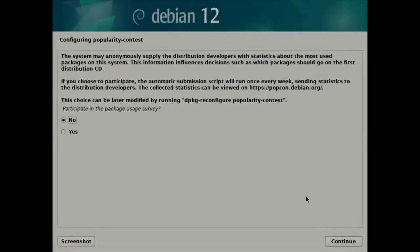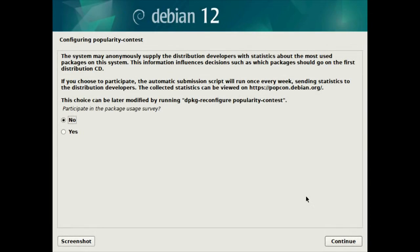Okay, so it's stopped again in the process, and this is something called the popularity contest. It's a kind of misleading name for configuring the popularity contest. It's basically asking you, will you allow Debian to monitor statistics so the developers can see what's happening with your particular system. It'll upload that to the developers to let them see that.